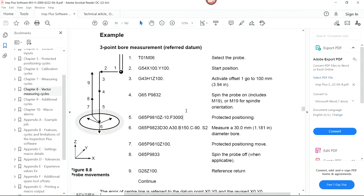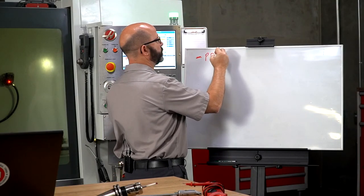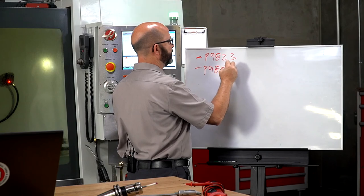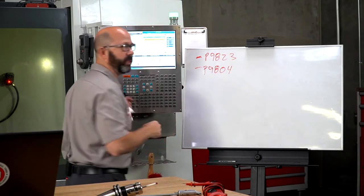So you're going to want to get the Renishaw Inspection Plus manual. You're going to use a P9823. You're going to follow the instructions. And then you're going to have to recalibrate your probe using a 9804 to calibrate it. And Frank, let's show that right now.